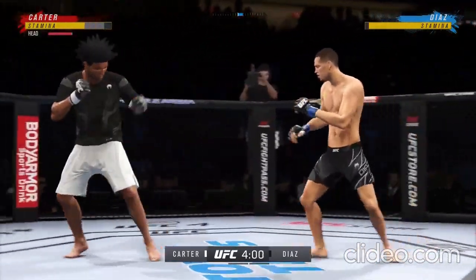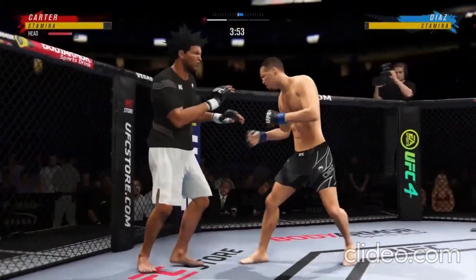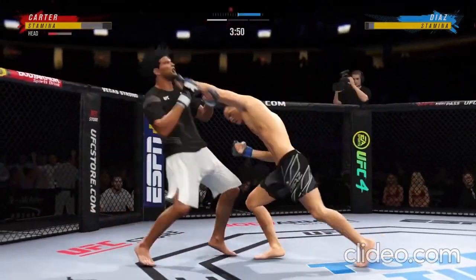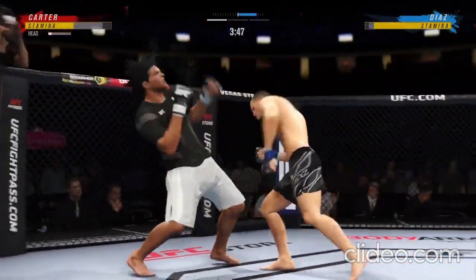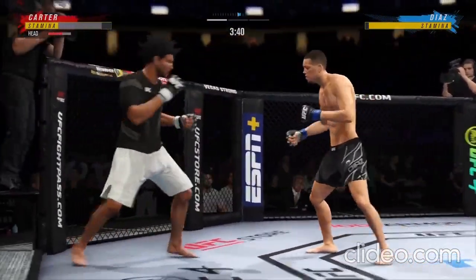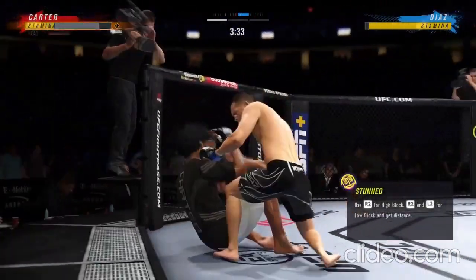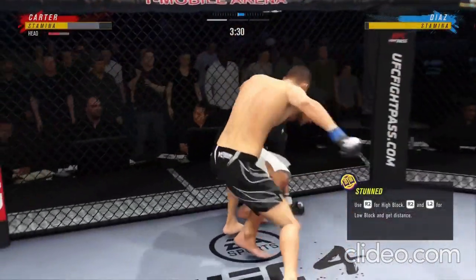Ooh, what a punch. Well, now if you're the opponent, you really got to be careful as Diaz is able to find a home for that right hand yet again. When Diaz starts landing the right hand, you have got to stay firm. You have got to dig your heels in the ground. And oh! He's in trouble. He's hurt. Get up. Get up.